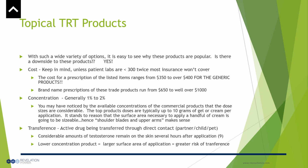This is another drawback. Big conversation. You get this with a lot of patients and spouses, the transference issue. So again, larger volume, larger skin area, surface area of application, you really increase the risk of transference, whether that be to your partner, your children, your grandchildren, your pets, anything. And this is something where, as it's on the skin, you have potential for transference for several hours. And again, this is kind of a factor of the fact that you increase the risk by increasing the surface area involved and the volume of the dose. So the lower the concentration of the product, the greater chance you have.